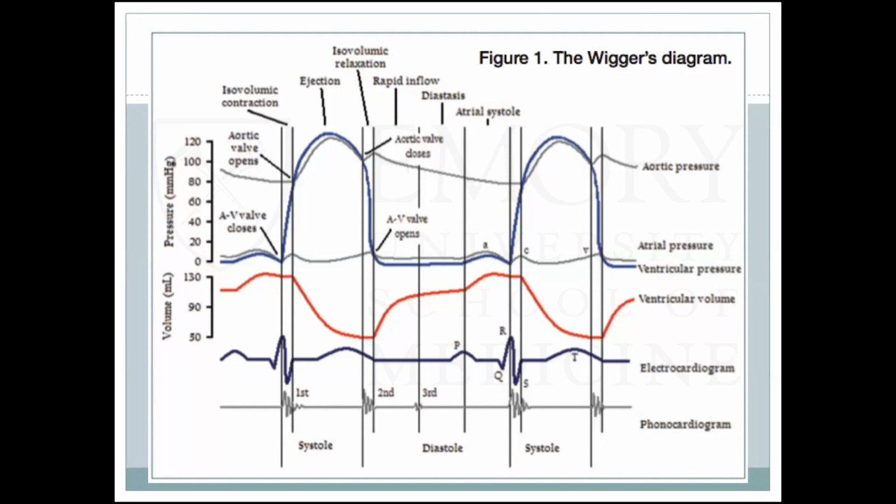So this is the Wiggers diagram, which I'm sure you've all seen during medical school, during physiology classes. And this is really what reviewing the cardiac physical exam is about. It's reviewing the timing of various events, when they occur in the cardiac cycle relative to one another. And again, we'll refer to this diagram again and again as we go through the talk.